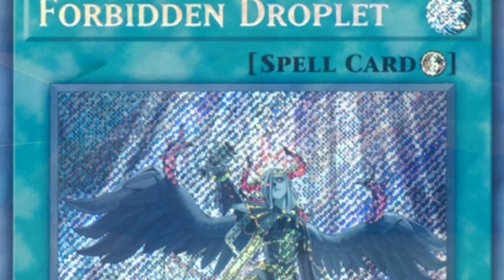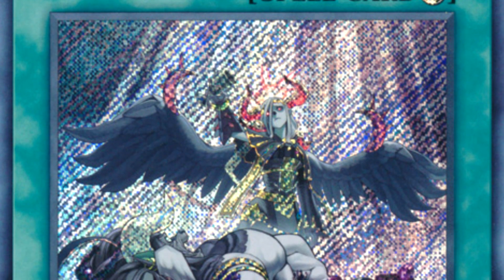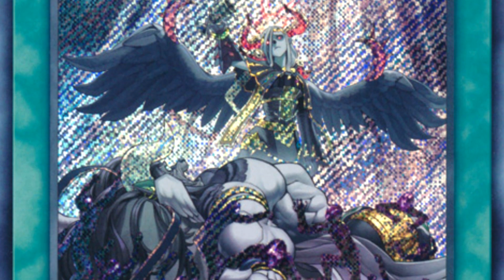Next up, of course, we have to talk about Forbidden Droplets. Right now this is probably the most commonly played expensive card in the entire game.